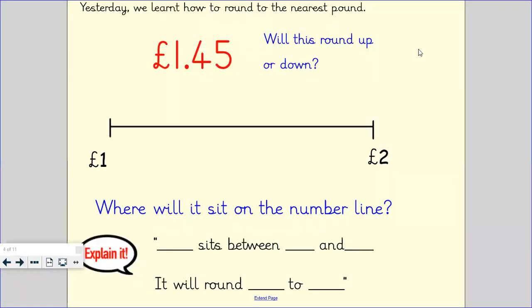So yesterday we learned how to round to the nearest pound. Have a look at this amount, £1.45. Would you round it up or down? Think first of all about where it would sit on the number line. So £1.45 sits about here on the number line, between the £1 and £2. I would round it down to £1, because it's ever so slightly nearer the £1 than it is the £2.